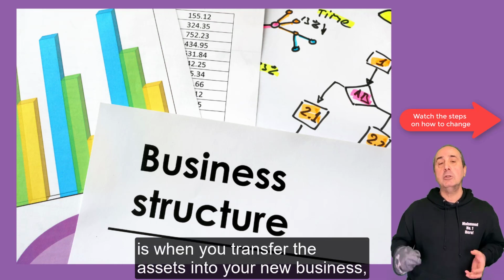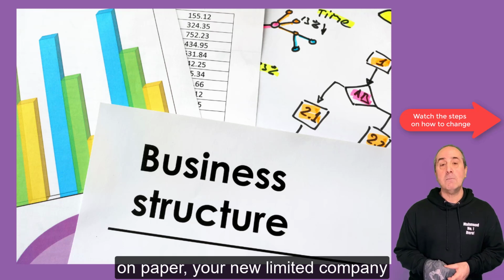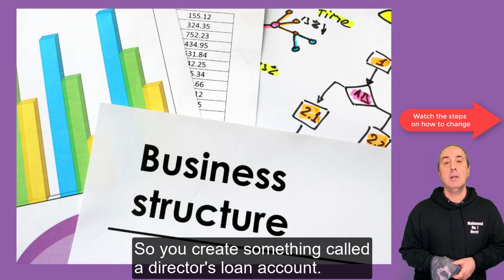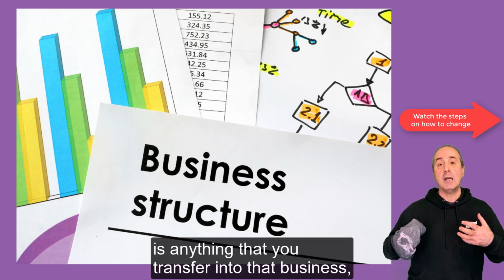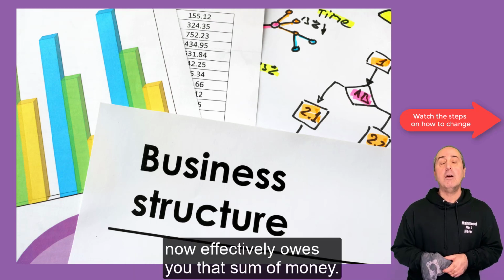Now, what will happen is when you transfer the assets into your new business, on paper, your new limited company may not have the funds to pay you, so you create something called a director's loan account. What that means in reality is anything you transfer into that business, your company, remember, which is not you as the individual, now effectively owes you that sum of money.